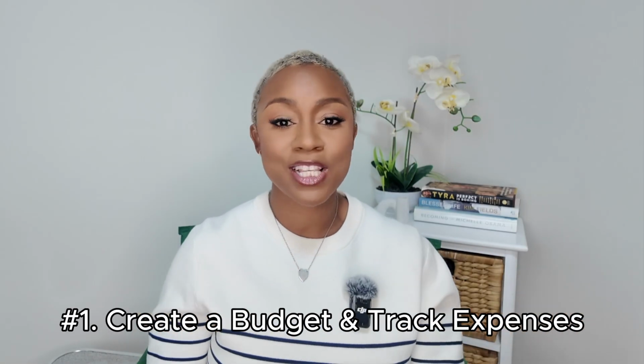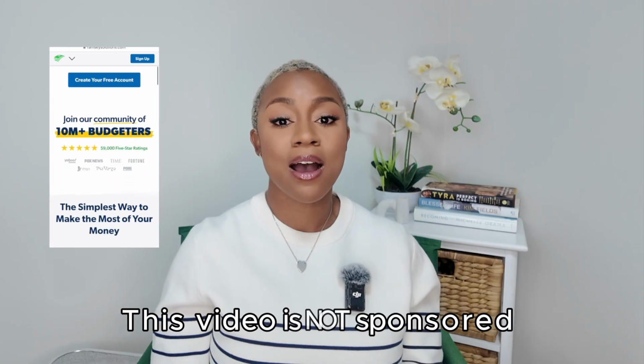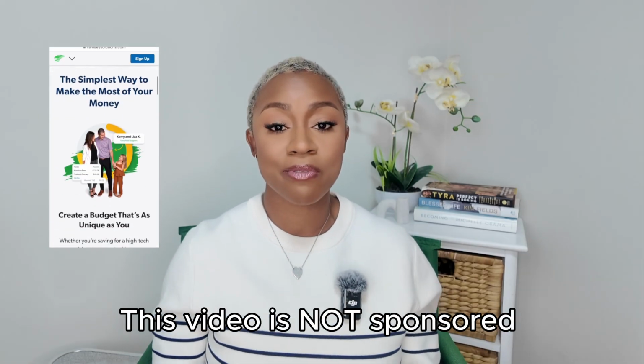Okay, so tip number 1 is to create a budget. Now, this is really important because this is what's going to help you stay on track of your expenses. For us, I really love to use a budgeting app. The budgeting app that we like to use is called the Every Dollar app. I have been using this budgeting app for about 5 years now, ever since we started our debt-free journey, and it has worked like a charm for our family.